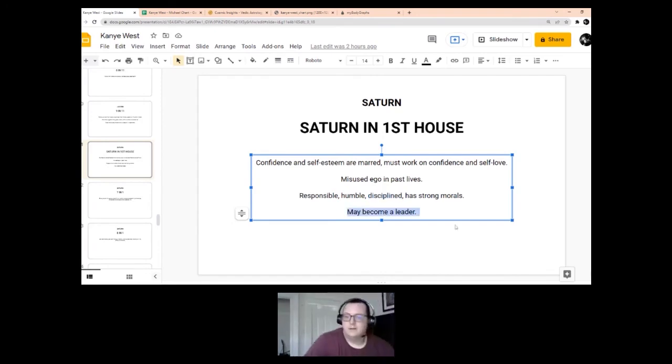He may become a leader. That's another aspect of this too. Saturn does signify leadership, especially in the 1st house. And this aspects the 10th house too, so it is related to his career. So leadership is another thing.